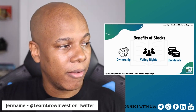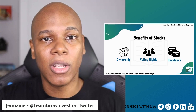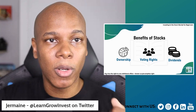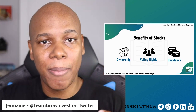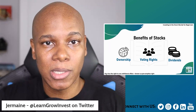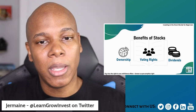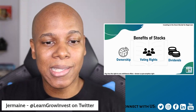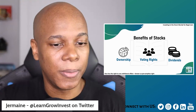You also have access through owning stocks to additional offers. So we mentioned an APO before, where if the company chooses to go to the market again, they may have a particular benefit for existing shareholders. So if you have at least one share of the company and they're doing an additional offer, then you may get access, or a special price, based on being an existing shareholder.